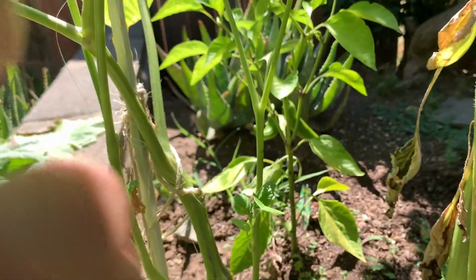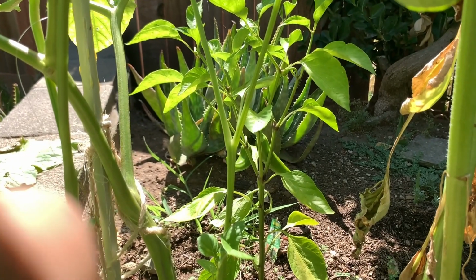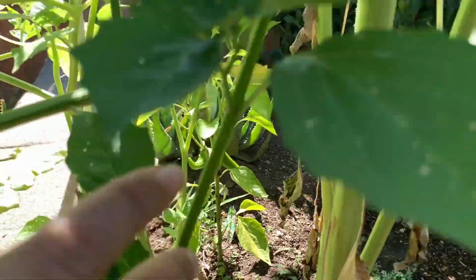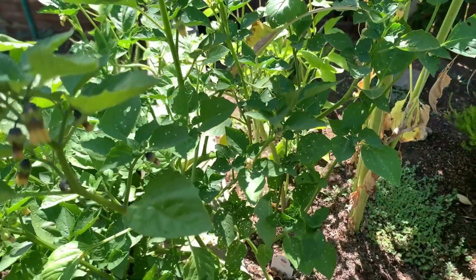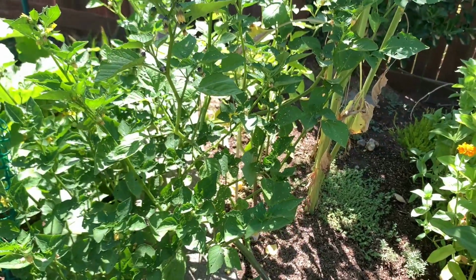And back here I'm also growing some jalapenos. So I have 2 jalapenos so far, which I'm excited about. It's the first time I'm growing both of these plants, so I'm excited to see how they turn out and how much we get.